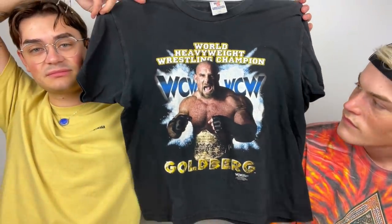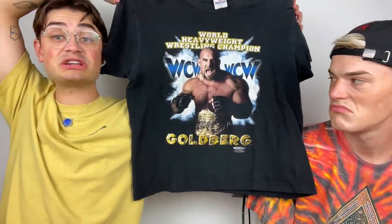Another vintage t-shirt. So this one's a youth large. This could definitely fit a woman's small or medium. And it's this guy. World Championship Wrestling, WCW Goldberg. These sell for a ton.